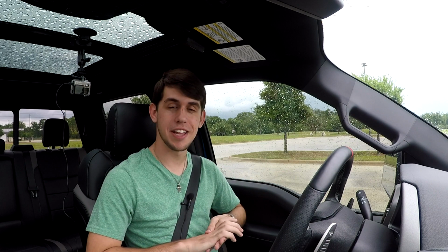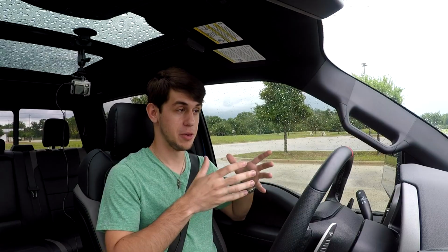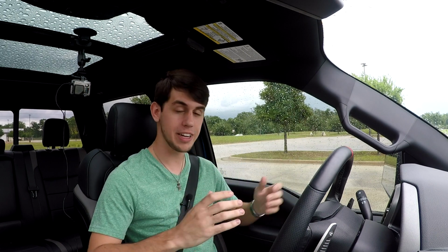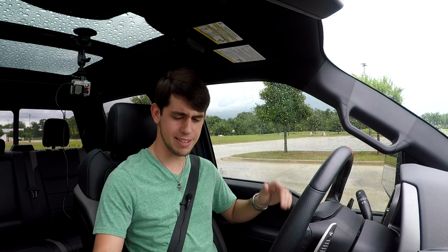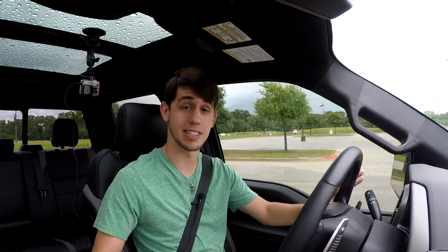Alright guys, so now inside the Ford Raptor, it is a very comfortable place to be. It's amazing how far trucks have come in the last few years. I mean, when you think of trucks, you think of America and off-roading and stuff. And while this truck can do that, it's very comfortable. Like, it's really nice. But enough about features and niceness. Let's go ahead and take it for a spin and see if this thing drives as well as it looks.